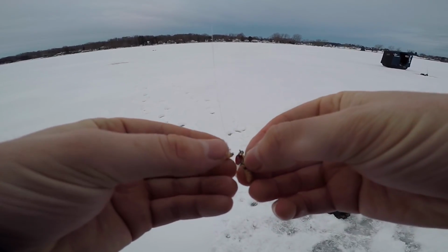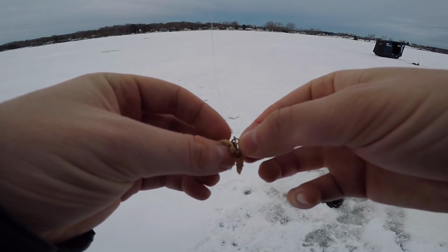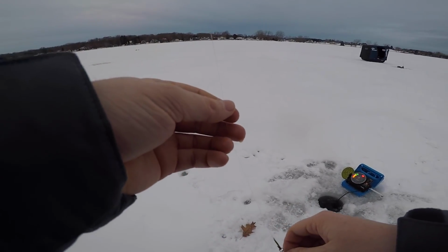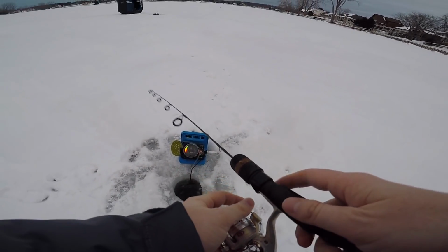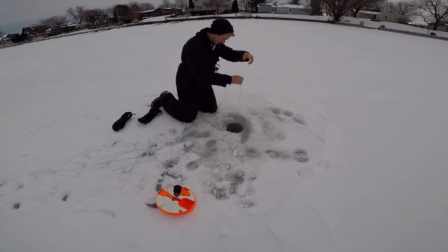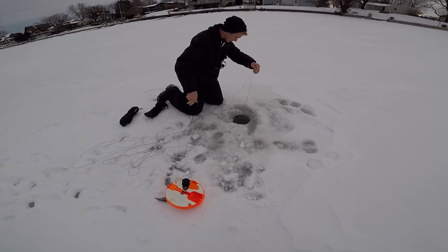I knew that was a small mark too. All we're doing is throwing this little Swedish pimple, the size 2, and I'm tipping it with 2 little wax worms. Hopefully there's some bigger panfish down there or something, or a bass. I still see quite a few marks down there, but they all do seem pretty small, so they might be just a bunch of little perch. I'd say it's a small pike, but I'm not really sure here.